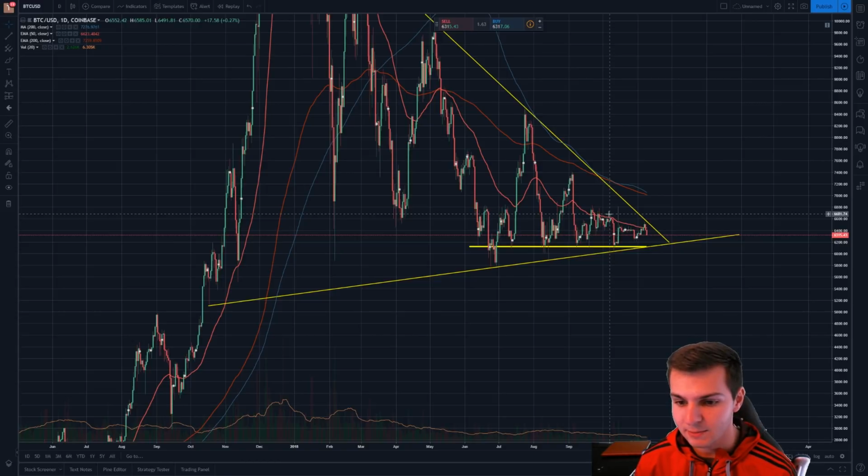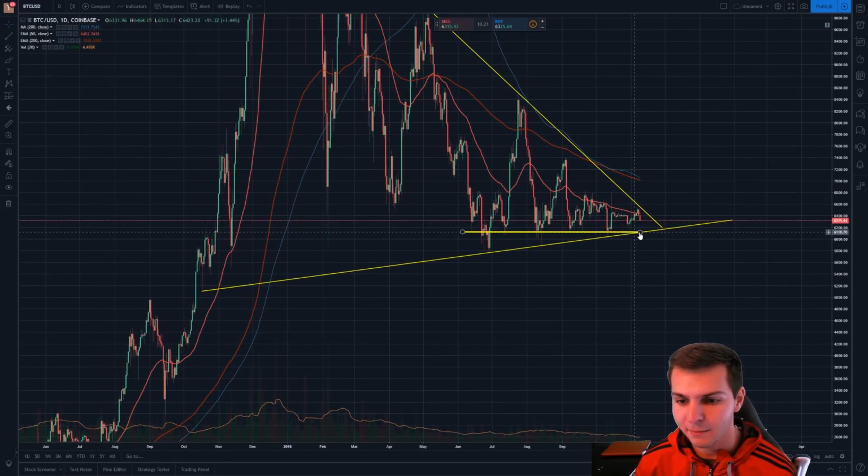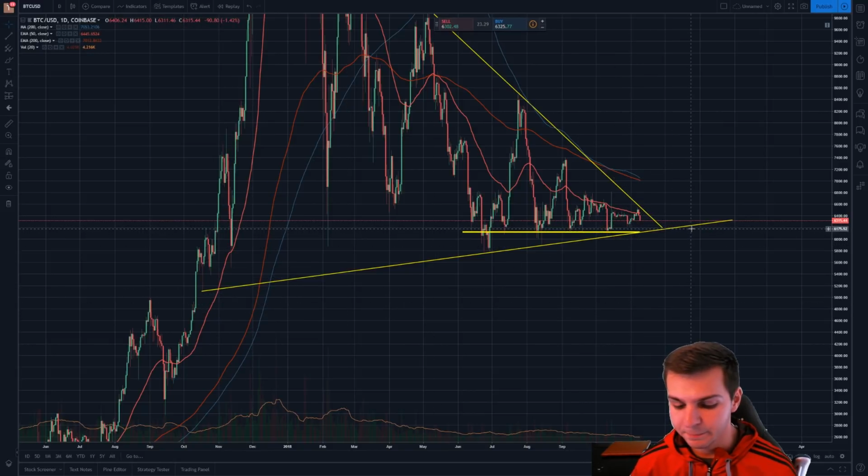You've touched it so many times that it's starting to get eaten up and really fade into the background, forming this descending triangle. Now, with the bottom of the descending triangle here and your 13-month long support, it's kind of hard to say whether or not this is going to break up or down.